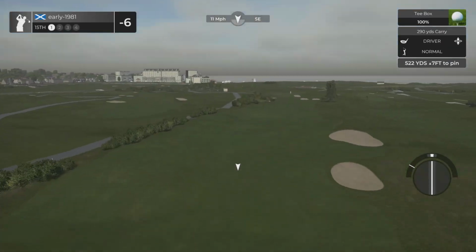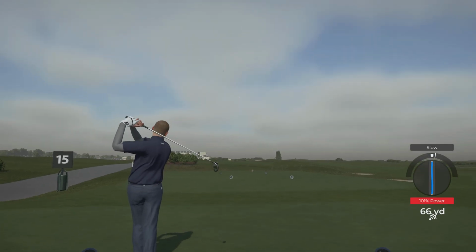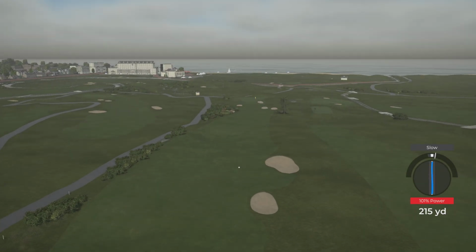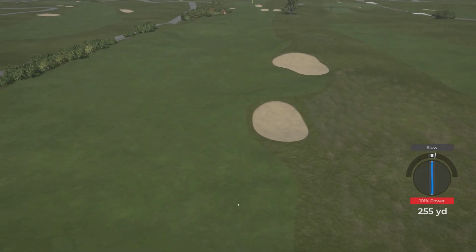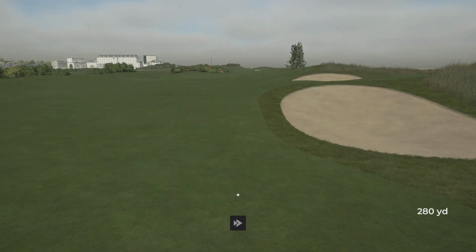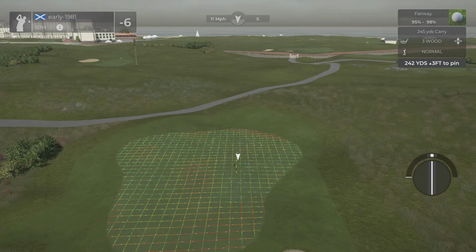Hole number 15. It's another tee shot where we are going to be hitting into the wind. This is going to be a really long hole. This is the longest par 4 on the course. But with these double figure winds into our face, this is probably going to be a 5-wood, maybe even a 3-wood. Okay, it is going to be a 3-wood, and I don't even know if we're going to reach.